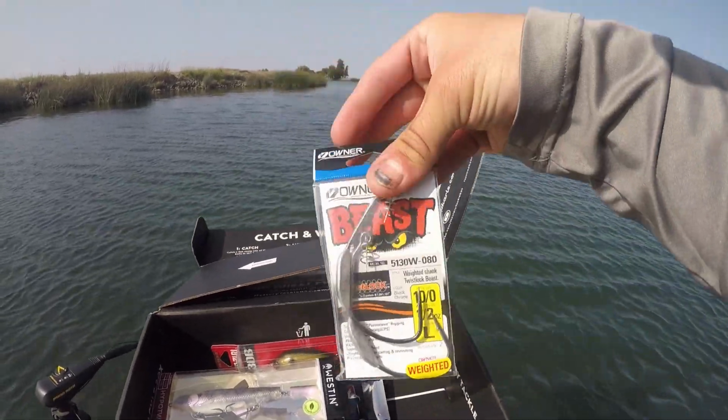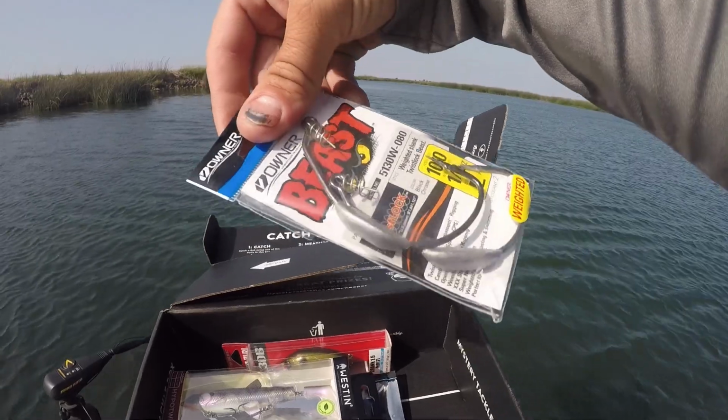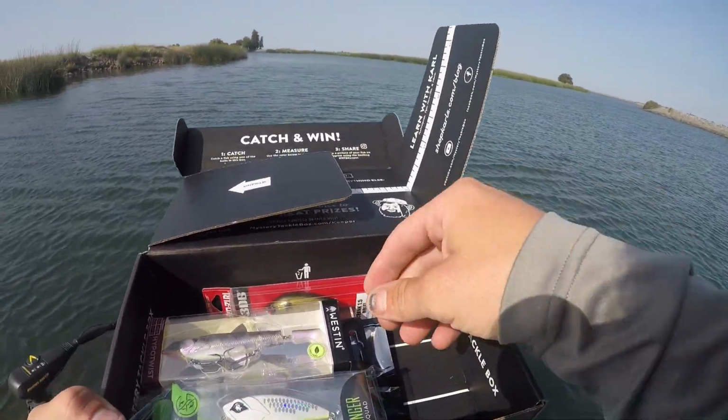This is definitely not supposed to be in there. I actually ordered these. If you guys know what these are for, I'm about to be throwing something on that 10-aught Owner Beast hook. We'll throw that off to the side.